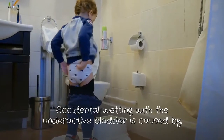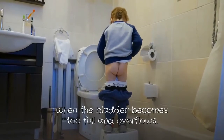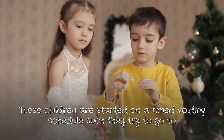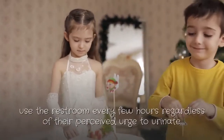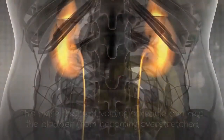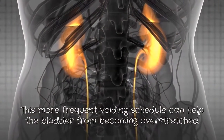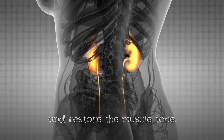Accidental wetting with the underactive bladder is caused when the bladder becomes too full and overflows. These children are started on a time-voiding schedule, such that they try to use the restroom every few hours regardless of their perceived urge to urinate. This more frequent voiding schedule can help keep the bladder from becoming overstretched and restore the muscle tone.